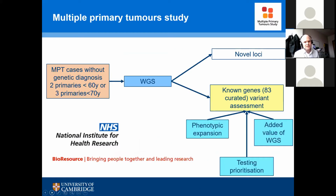So with that in mind, we expected a multiple primary, and I'll refer to it as MPT from now on, cohort to be enriched for predisposing factors to developing cancer, or predisposing genetic factors. And so we assembled this series of individuals, and we defined MPT as 2 primaries under 60 or 3 under 70. And these were all ascertained through clinical genetic services, predominantly in the UK. And they had all had pre-assessment and testing.